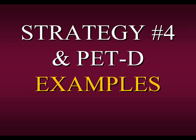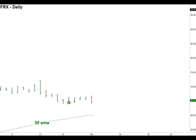So let's look at some strategy number 4 and Pet Dee examples when these 2 things are added together to make a really powerful combination. Remember, the crux of strategy number 4 is using the 50-period simple moving average to tell us the overall trend and then looking for bars that close in the top 25%. Then we just have a few other pattern recognition requirements to be met.